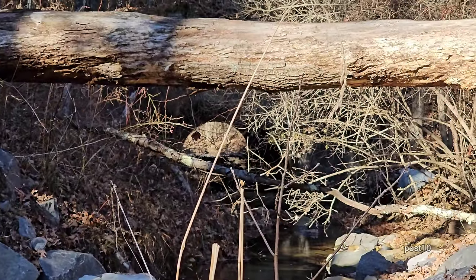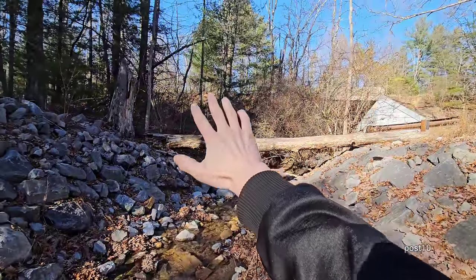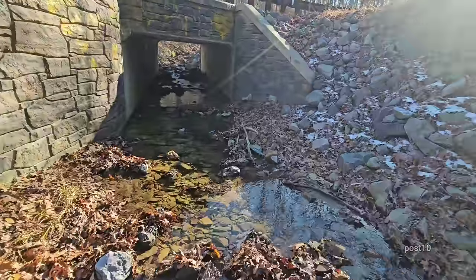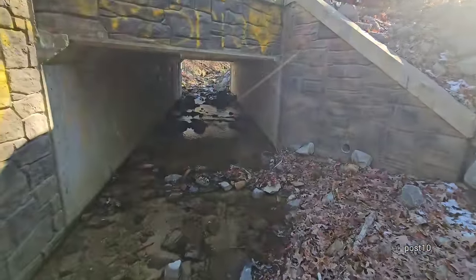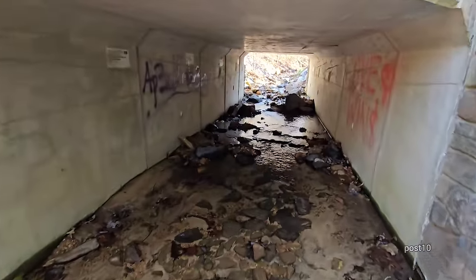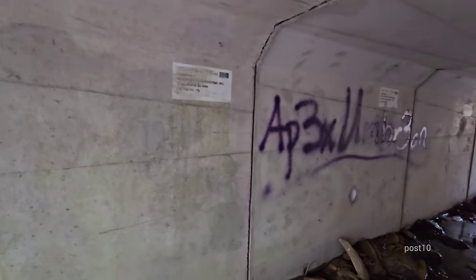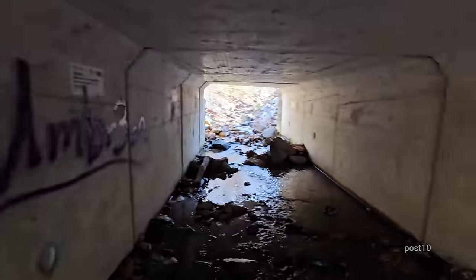Now you can see, if I zoom in, you can see all the way through it. It's a concrete arch with a nice brick retaining wall around it. The other culvert down there, the brand new one, has really cool baffles in it to slow the water down as it passes through. This one doesn't have them, but it's still got the stickers. It's so new. The water, I don't think it's high enough to take it off there. 2017, it's a very new pipe.